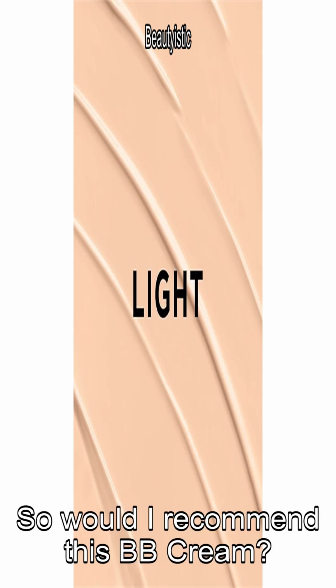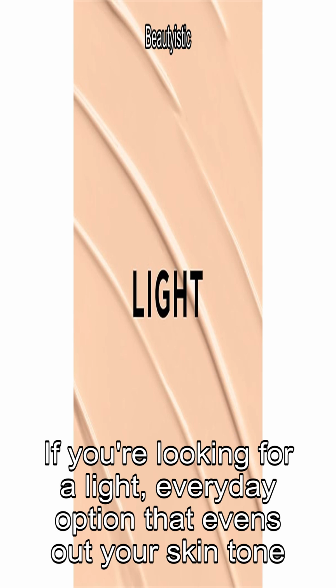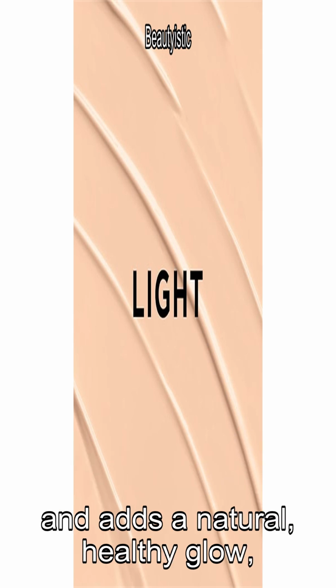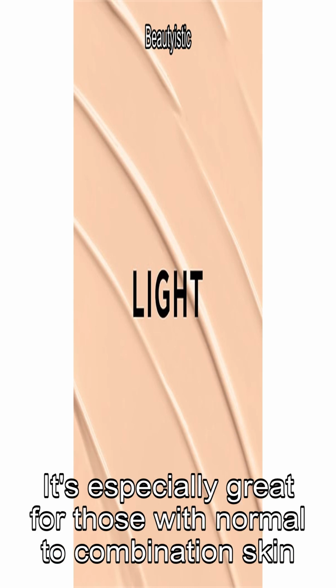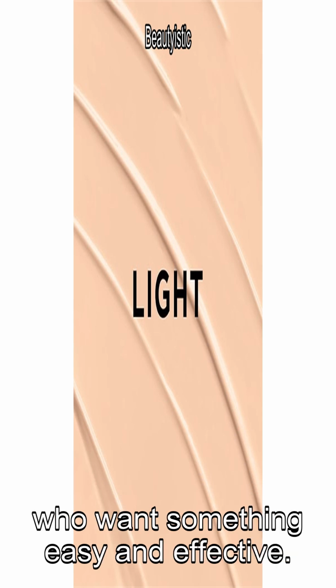So, would I recommend this BB cream? If you're looking for a light, everyday option that evens out your skin tone and adds a natural, healthy glow, L'Oreal's Magic Skin Beautifier is definitely worth considering. It's especially great for those with normal to combination skin who want something easy and effective.